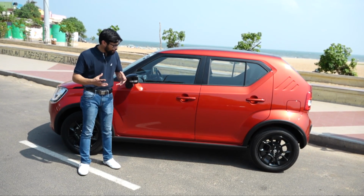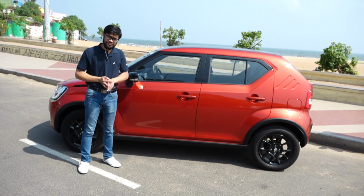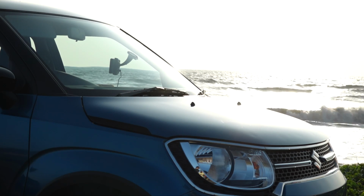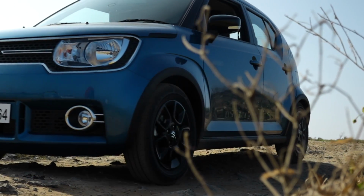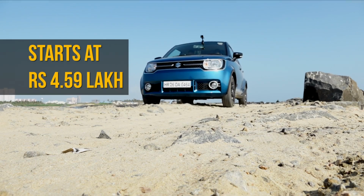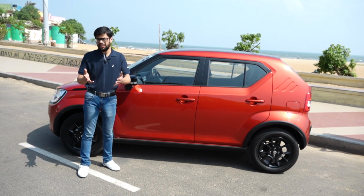So overall, if you look at the character of the car, I will go to the extent of saying it's got the energy, the character that you probably see with a Mini Cooper. So it wouldn't be wrong to call this a poor man's Mini Cooper. It's got that kind of an energy level around it, that kind of an excitement. So stay tuned for a more detailed road test.